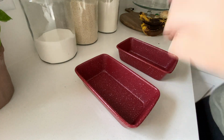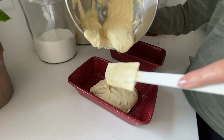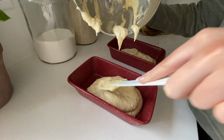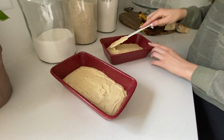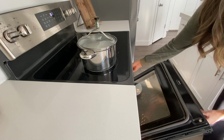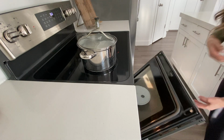So I'm going to pour this batter into my 2 bread pans. I'm going to pour about just half of the batter evenly into each dish. I like to make sure that you can smoothen out the top, and then we're just going to pound this out on the counter, probably about just 2 or 3 times to make sure we get any air bubbles out. And then that's it. We're going to put this in the oven on 350, and it's going to bake for about 15 to 20 minutes.